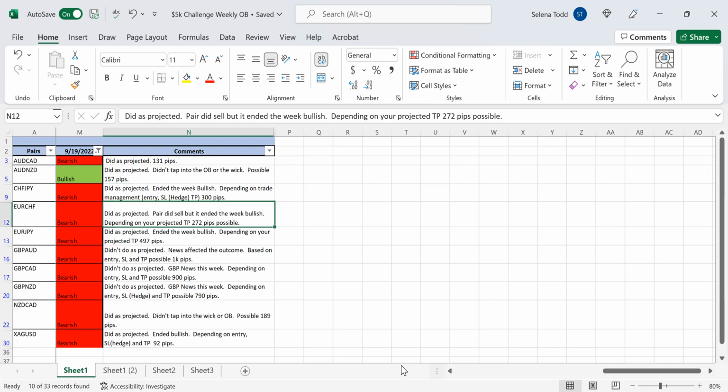Euro Chef, another one, did as projected. It did sell, but it ended the week as a bullish order block, which means depending on where you had your TP, it would have bought back up on you. Sorry about that, y'all know I say that all the time. Possible 272 pips. Euro JPY also ended the week bullish. So if you manage it correctly, you could have gotten 497 pips.